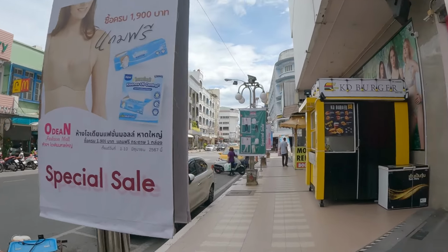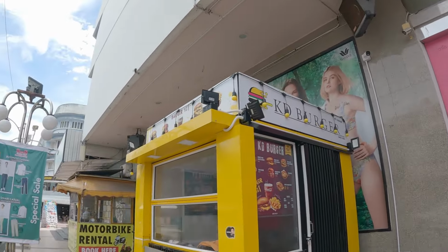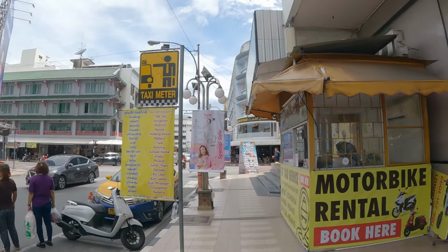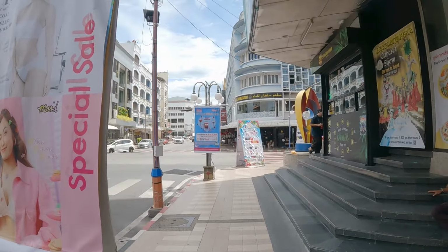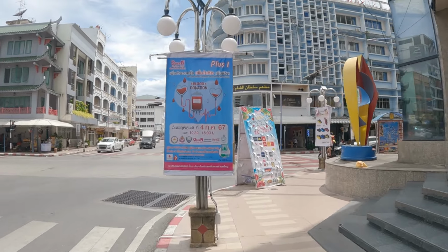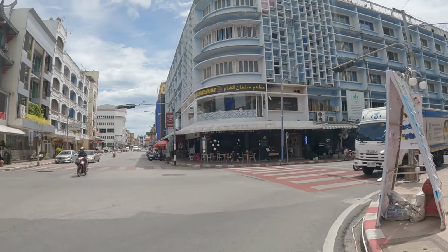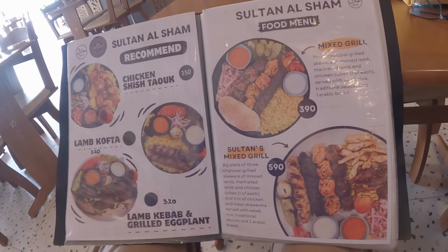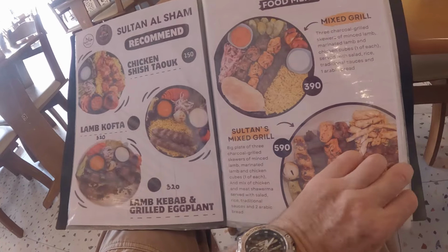So we're approaching the restaurant now. Here is Odeon shopping mall, and it's just on the corner opposite Odeon. Just coming into view now. Okay, Sultan Al Sham restaurant. There's no pork, of course, but there's chicken and lamb, and the menu's quite extensive.